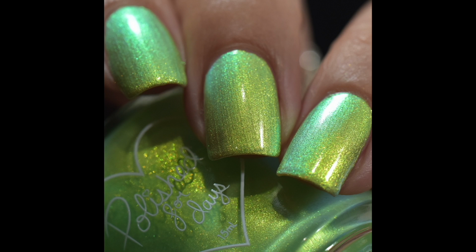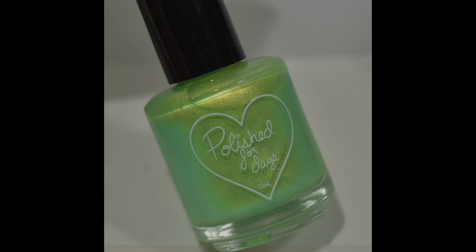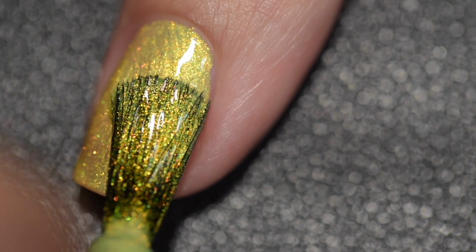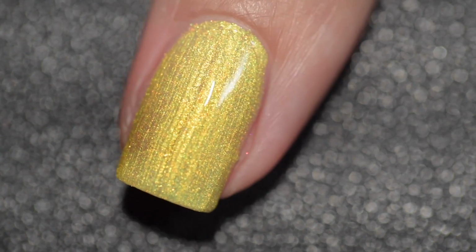This next polish is called Impressive Wingspan, and it is described as a bright key lime green base with yellow, green, blue shifting iridescent shimmer. This polish had another absolutely excellent formula. Going to be a broken record with all Polished for Days. The formula is always absolutely wonderful. It went on smoothly and evenly.